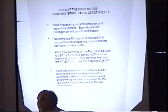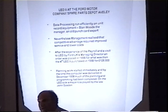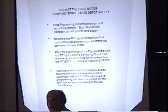Now, up to the time they ordered the computer, and here we may say, okay, it didn't need a computer to run it. It was being run successfully in a fashion before that. The data processing was run efficiently on unit record equipment, and a guy called Stan Woods was the manager, and he really knew his punch cards. He could make things work on punch cards. And that's, again, a special skill.